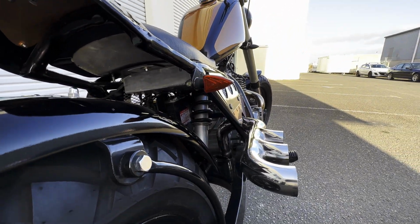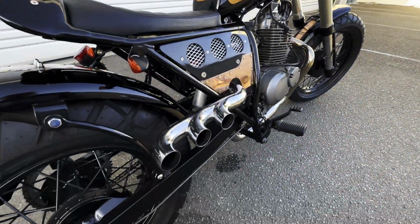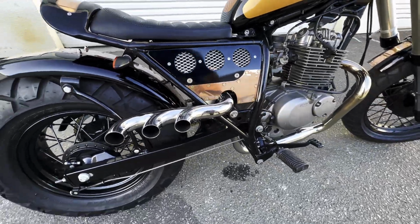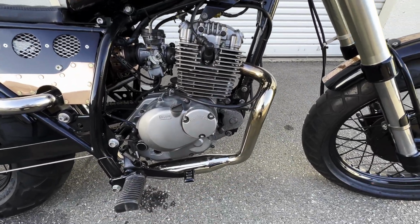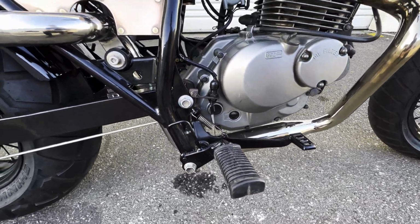You've got a single shock in the rear, so it's a monoshock on the rear. And we do have, yes, a custom pipe. Once again, built by Gavin Venter from Phoenix Customs, who works with Adrenalyn Motorcycles all the time. So this was an aftermarket Van pipe till about here, where it's been chopped and the rest of it has just been created.